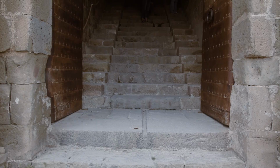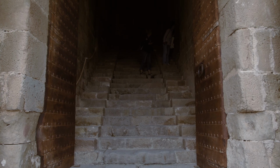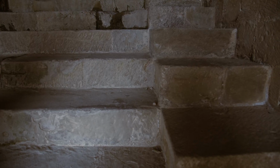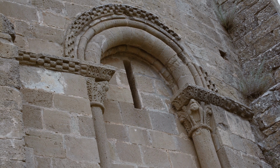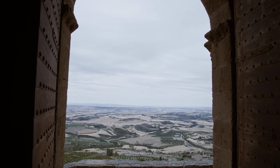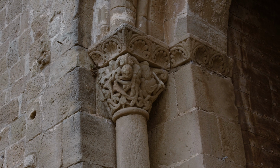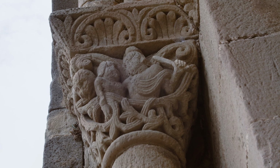Before entering the fortress, note that the entrance also refers to the most religious part of the castle. The entrance door is in Romanesque style, with 3 overlapping semicircular arches. The central arch rests on 2 columns that have 2 capitals with plant and animal decoration, specifically the faces of monkeys that refer to the motto of the Augustinian monks, "See, hear, and do not speak."